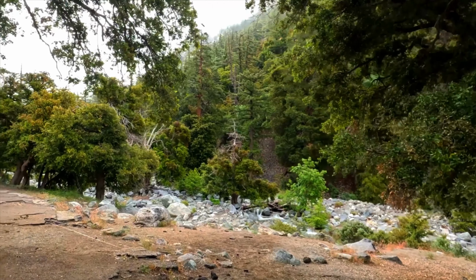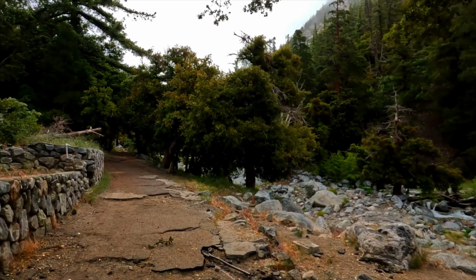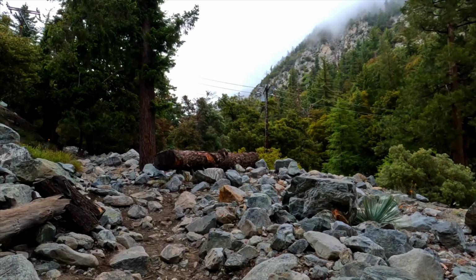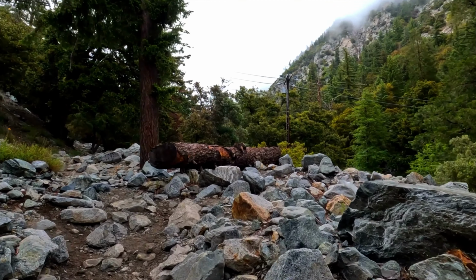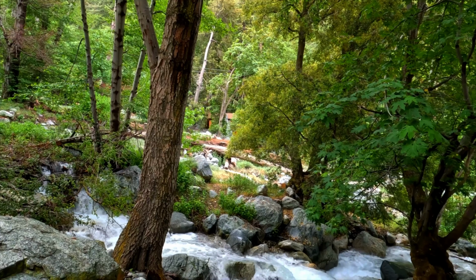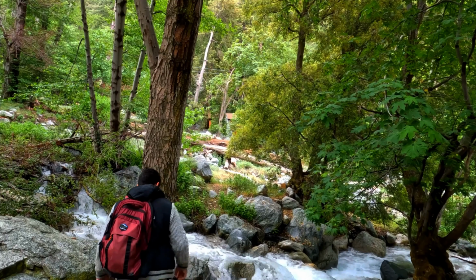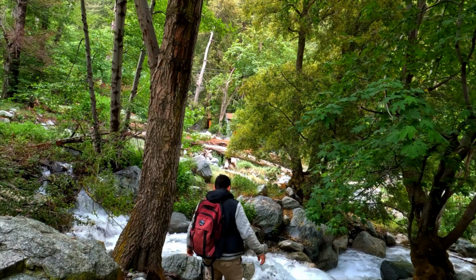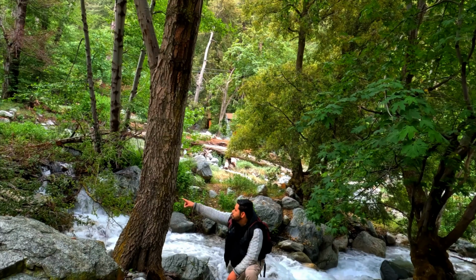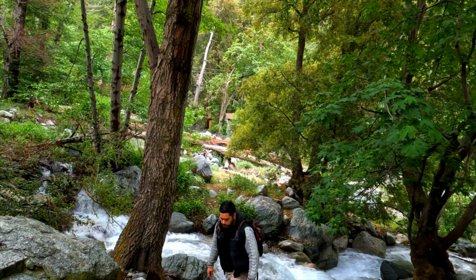So when you start the hike, you're going to start in a canyon, which is the Ice House Canyon. And you're going to come across a lot of rocks. And when you make your way through this trail, it's more of a gradual incline. But you do get very beautiful views of the river and the vibrant green trees throughout the canyon. So right here is actually snow melt coming down from the mountains. So this year there's a lot more water.